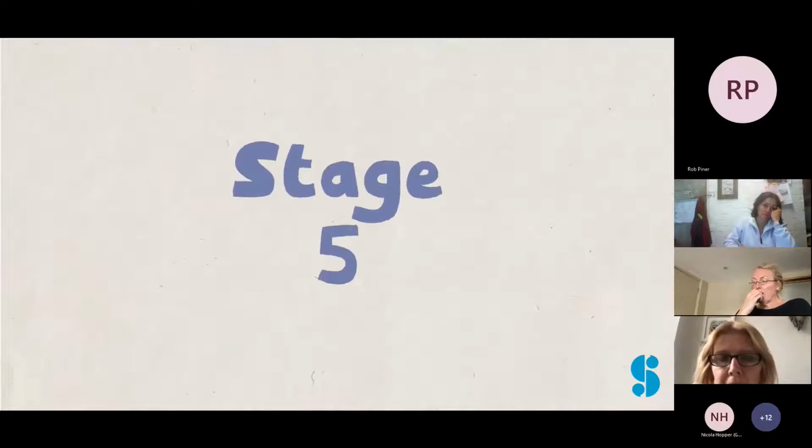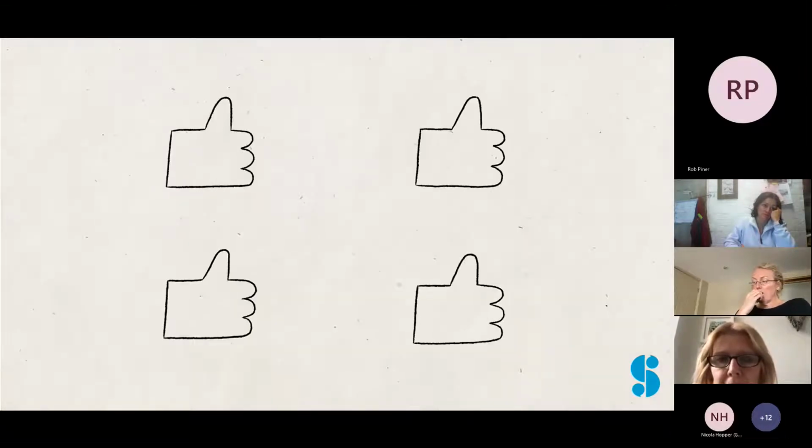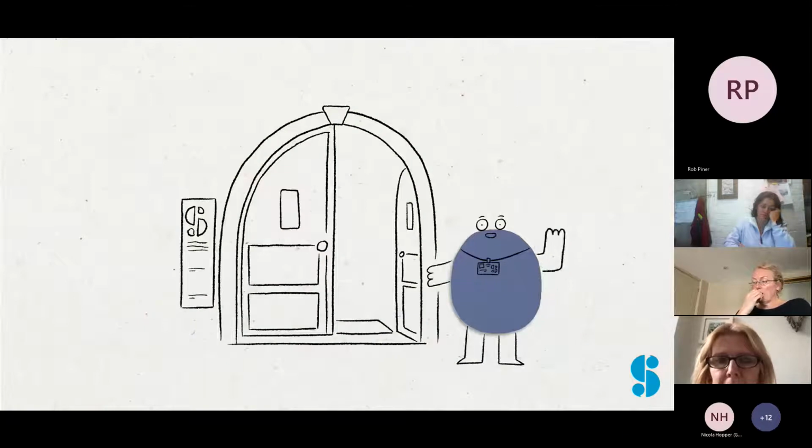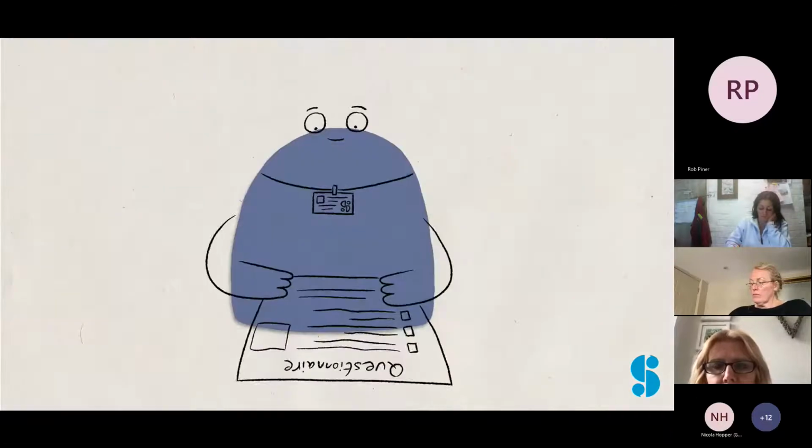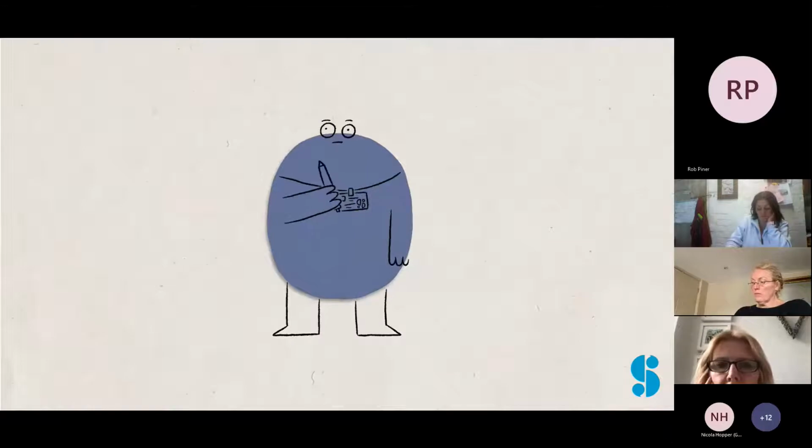Stage 5. If everyone is happy with the outcome of the school tour, we will arrange for your son to come back again and spend 3 days with us. We call this an assessment visit. To help us prepare for the visit, we will ask you and your son to provide us with some additional information, including completing a quality of life questionnaire. We'll use this to write a pen portrait and plan the visit.